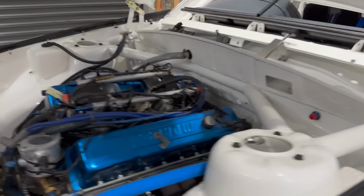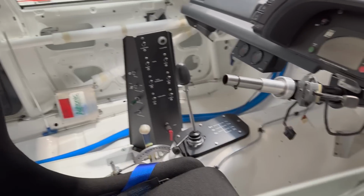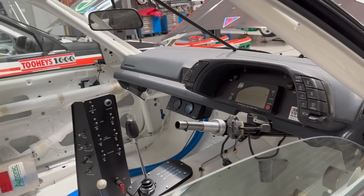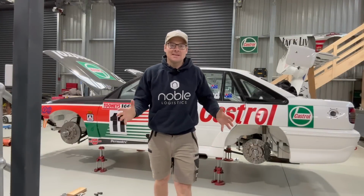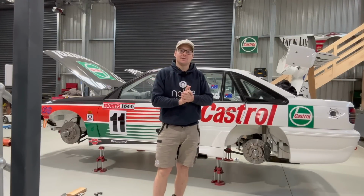Gear shifter in this car. Another walk around, we'll go and have a quick look in the interior. No steering wheel yet, but the ECU mounted up again, ready to put a loom on. And looking forward to powering up the PI dash in this rocket. Well, there's an update on our VP restoration, so still plenty of work to do.